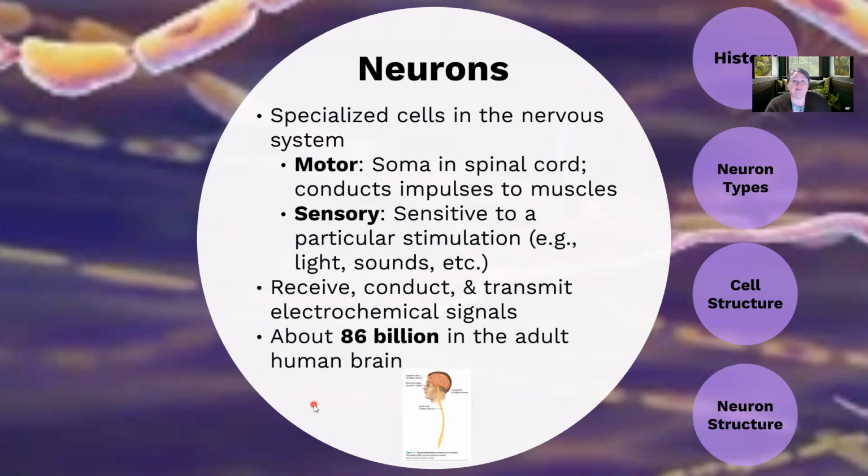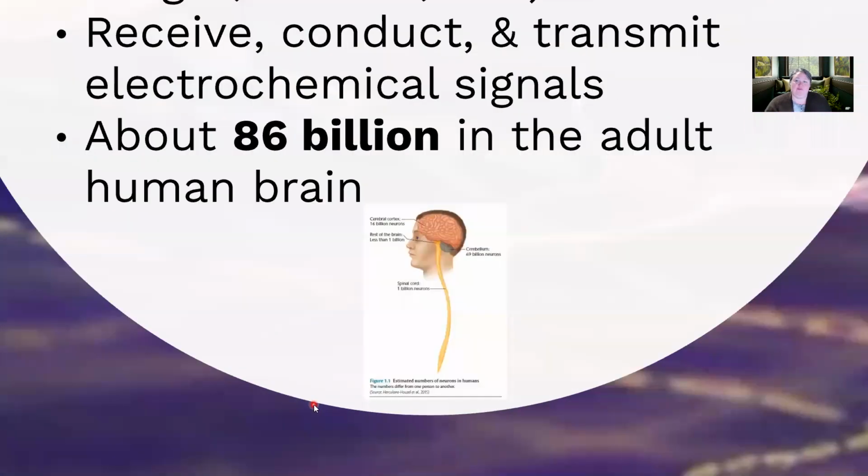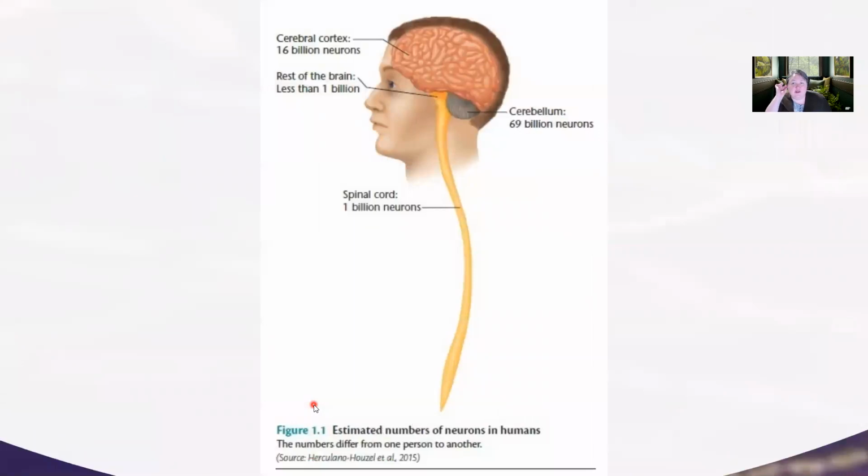We have about 86 billion neurons in the adult human brain. Just think about that number for a second. This image from our text highlights the breakdown of this 86 billion. We've got 16 billion in the cerebral cortex alone, 69 billion in the cerebellum, and the rest of the brain has less than 1 billion. And then our spinal cord also has 1 billion neurons. So that's a lot of neurons, right? Just think about all these neurons in your nervous system.